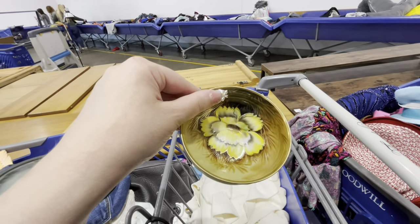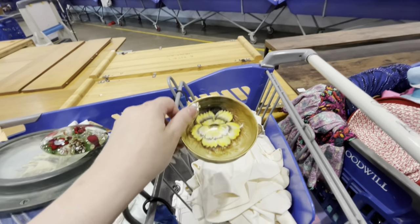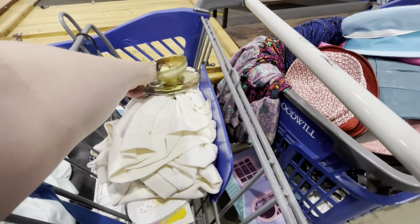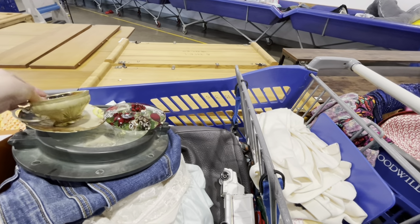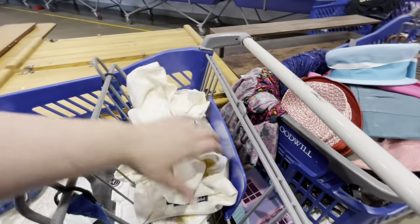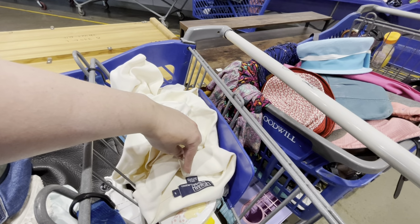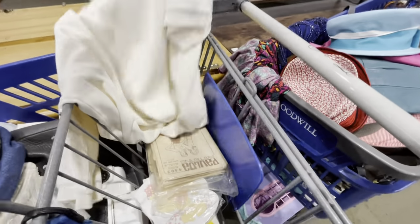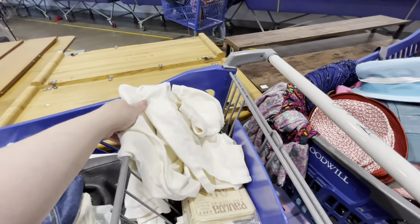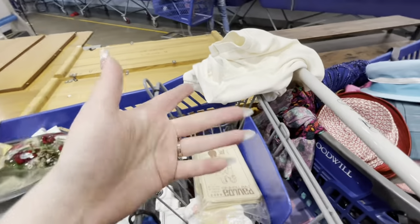And then a hand painted. Do you drink out of this? Out of the hand painted teacup? Or is this just for looks? I don't know. This I'm not sure if I'm getting. It's a Polo Ralph Lauren, made in El Salvador, size large. It's in good condition. I just have like 4 of those already, so I don't know if I'm gonna get another one.